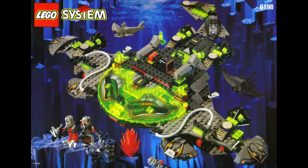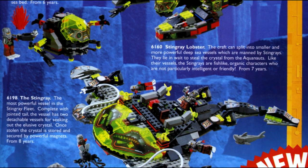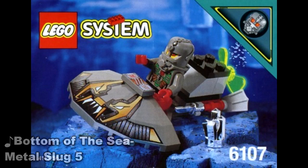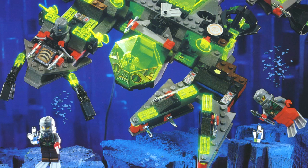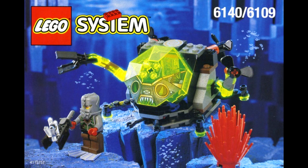That would be next year's Stingrays. Now these guys had a strong look, a harsh mix of gray, brown, black, red, and a slathering of neon green. Gone were the sharks. These were bigger, more fearsome. This lobster's claw is literally knives. That's wicked. And the pilots were freaks.